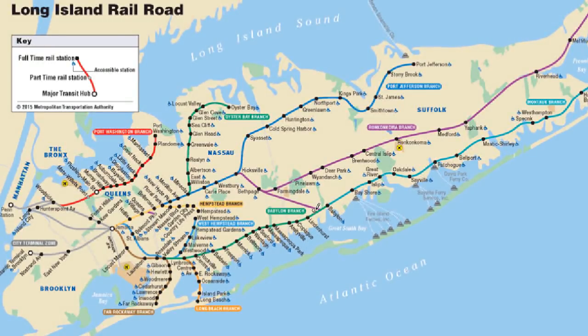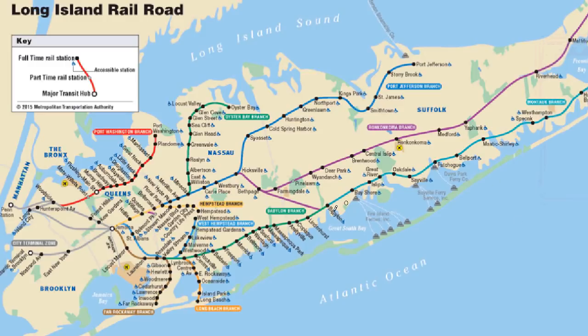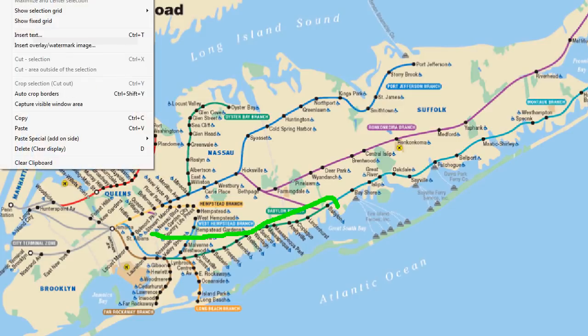Whereas the Babylon branch just gets the best infrastructure down here. They get the best infrastructure. This line here from Babylon all the way out, this area just gets the best infrastructure. It was done right. Actually, I don't want to draw that line there.